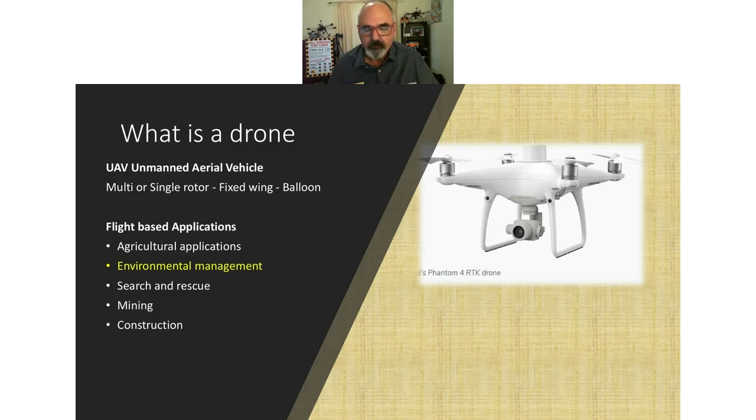You can hang loudspeakers, you can hang flashing lights, you can hang rescue buoys that blow up when they hit the water, and you can talk to someone that's nearly drowning while you drag that little floating rescue buoy across to them. You can survey. There are a lot of things you can do with a little drone like that.